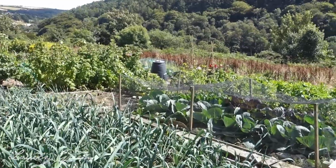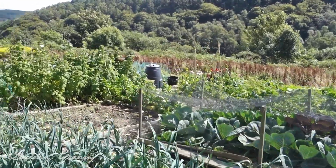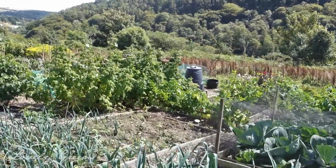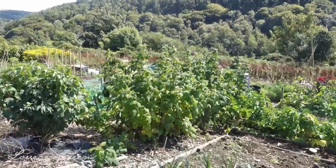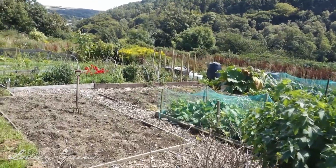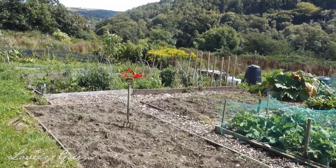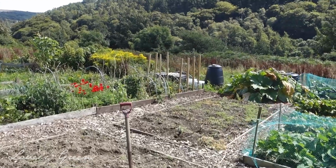Brassicas, I think those are different types of cabbage under the netting. Raspberries. I see some beans over there. And it looks like all the potatoes have been dug up. Actually, in that far bed, I can still see some stems popping out.